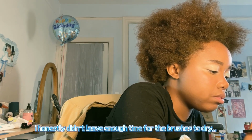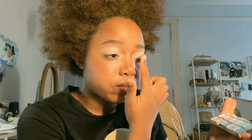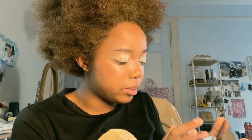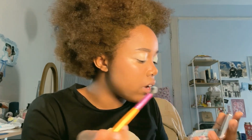But I might not even use the brushes, because they're not dry, and two, I used to use my fingers. So I did have brushes in 2020, don't get me wrong, but to get the most color payoff, I would use my fingers on top anyway. So I'm just using this bright blue shade and going in the corner here and just patting that in, because it's just wet and I don't know that that's really helping me right now.